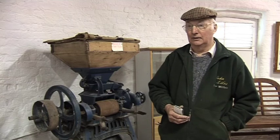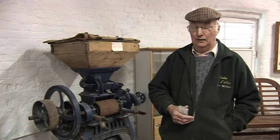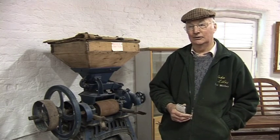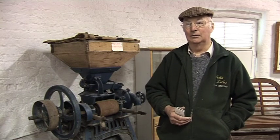Well, each week I come along and go into the cap, that's right at the top, and grease it. And I turn the sails each week, because what I like to do is leave them in a different position so that each sail gets weathered equally.